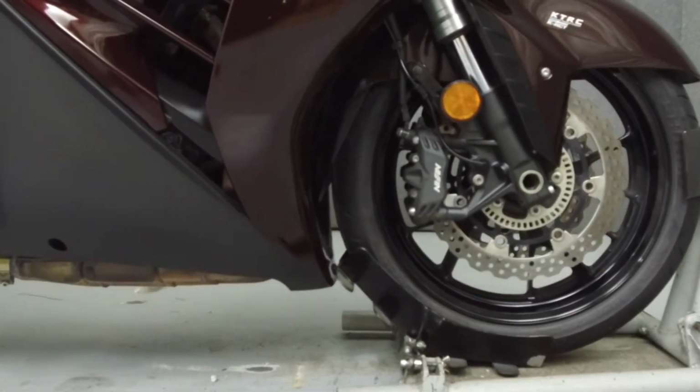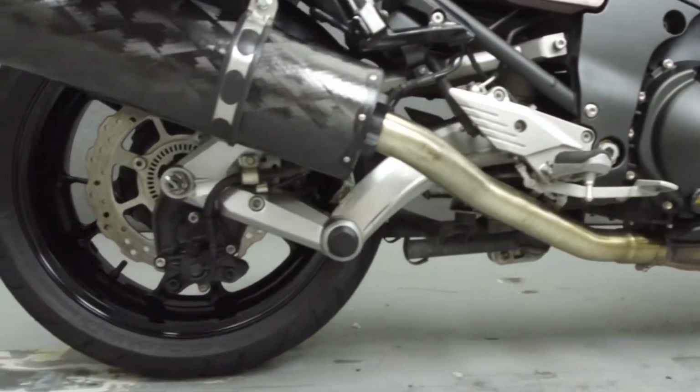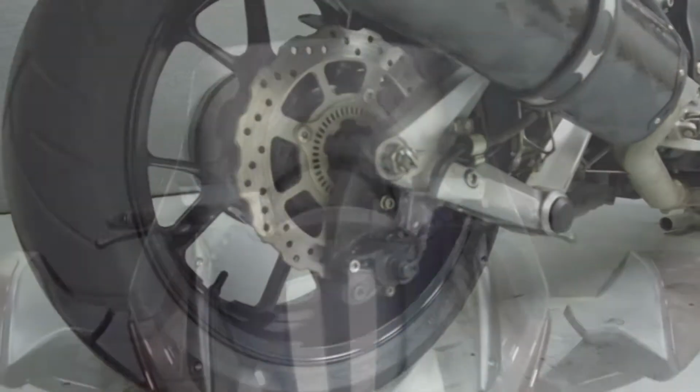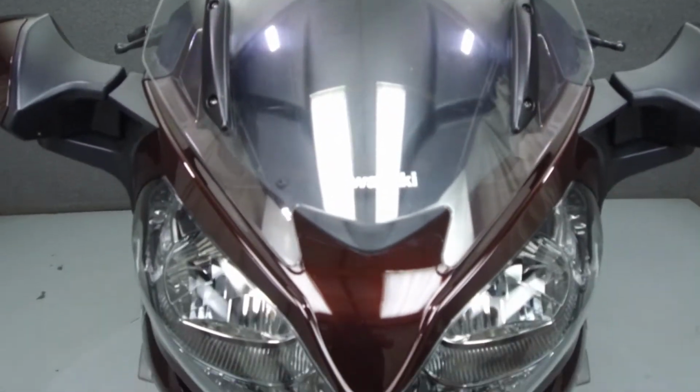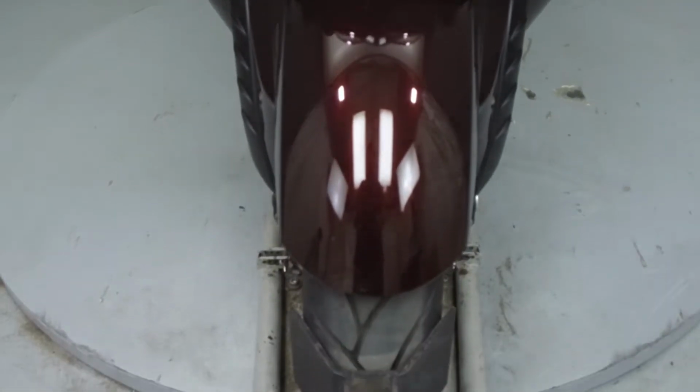This bike comes equipped with ABS, traction control, an onboard computer, electronically adjustable windshield, heated grips, and TPMS. It has been upgraded with tech-spec tank pads and a Two Brothers exhaust.